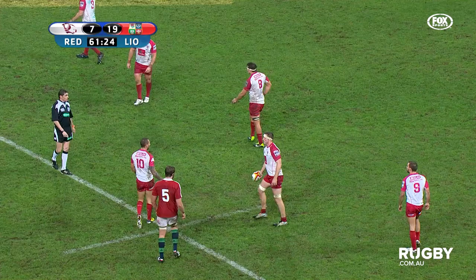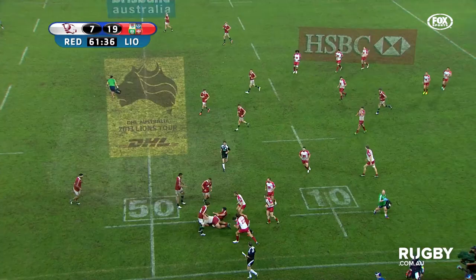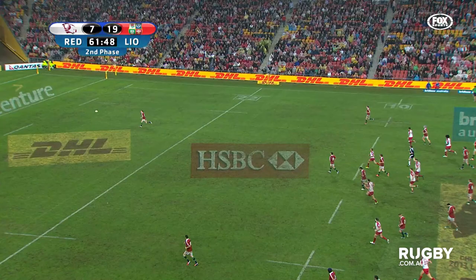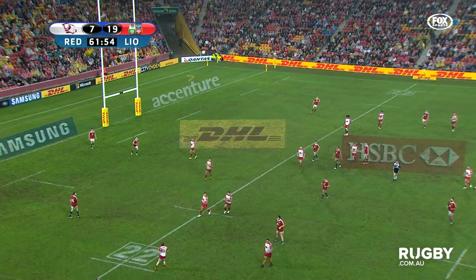Quade Cooper, quick 22 restart. Frisby. And now N.A. dummying. Taken by Stevens. Chats out the back door to the playmaker, to the captain tonight, Quade Cooper. He sends it down the middle of the park. Hogg. One red. Into touch.